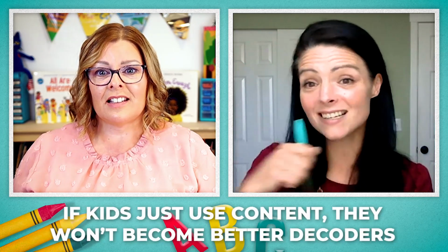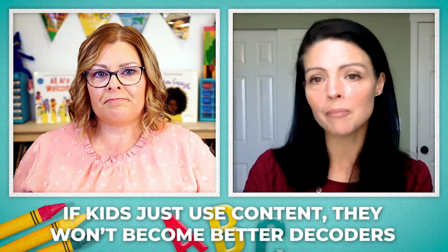And so I think even as a reading tutor, I saw very much that if kids just use content, they're not going to become better decoders. And they can't be better readers if they're not better decoders. And so I really like the way the book, they didn't take M out. They just emphasized V. So they emphasize the visual, emphasize what is decoding and looking at the word before you use the other strategies. And I think that's really important because those other strategies aren't without merit. We just need to emphasize the V strategy, which is the visual, which is decoding, and look at the word, look at every letter of the word.